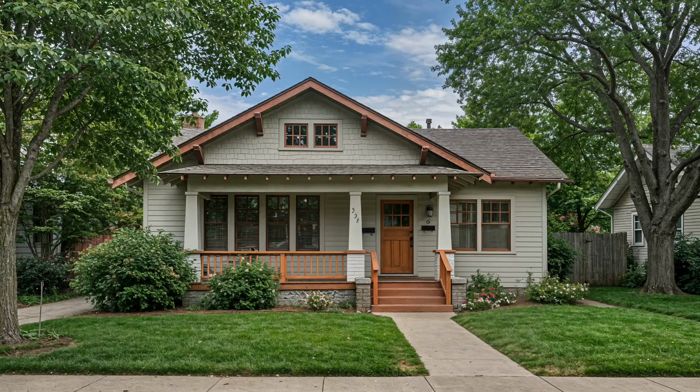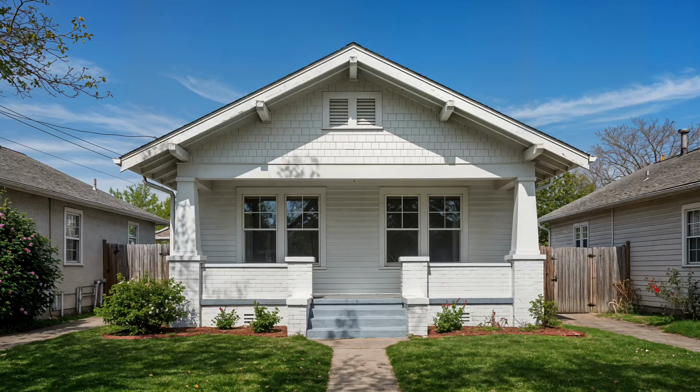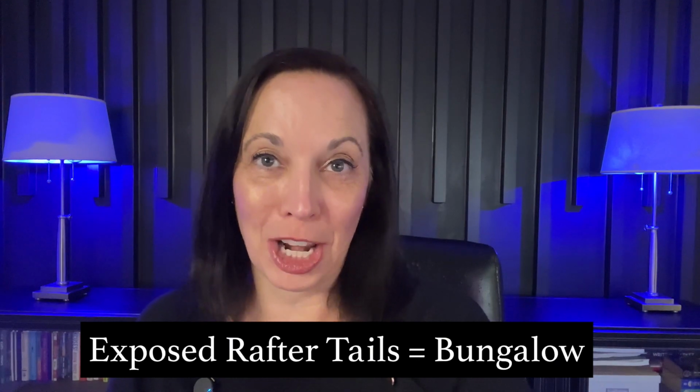The easiest way to spot a true bungalow is by the exposed rafter tails under the roof eaves. Unlike more polished or formal styles, the bungalows were happy to reveal their structure. And although they were often grouped with craftsman homes, bungalows tend to be smaller and more modest, built for efficiency, comfort, and connection to the outdoors. So if you see very simple lines, a porch that practically invites you in, but most importantly, those visible rafter tails under the roof eaves, then chances are you're looking at a bungalow.